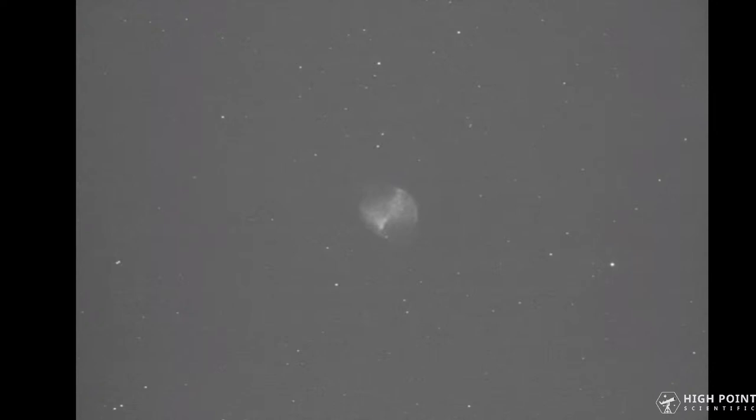And again, this is a live view of this nebula. This is, again, the Dumbbell Nebula in the constellation of Vulpecula.